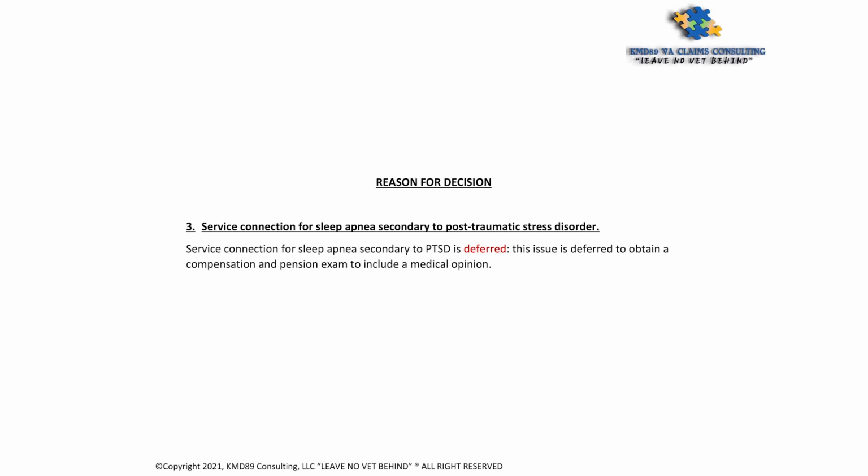Now again, I highlighted in red. When you get it, it will not be highlighted in red. But it goes on to say, this issue is deferred to obtain a compensation and pension exam to include a medical opinion. Now, the majority of the time, it will not be spelled out like that. Adjudicators will say deferred to obtain an examination or something like that. Real basic. Or you may see for additional development. But sometimes they may not state what that additional development is. Okay? But I wanted to show you the reasons for decision section and the first page of the rating decision. So when you see the word deferred floating around, you have a better understanding of what that means.